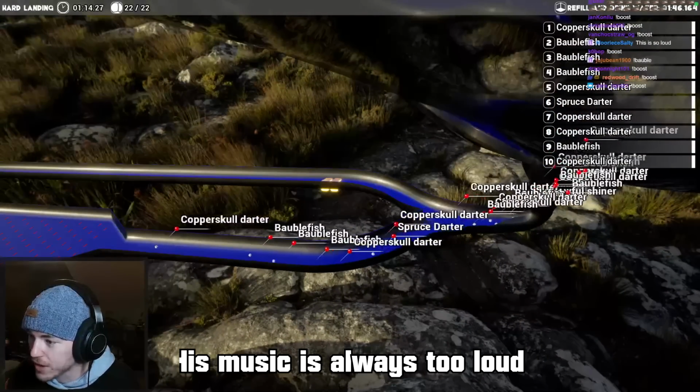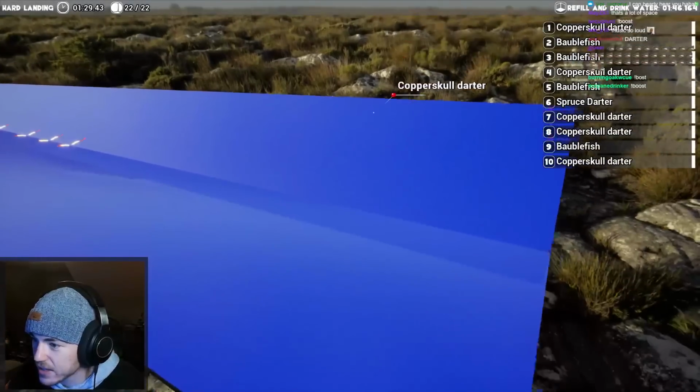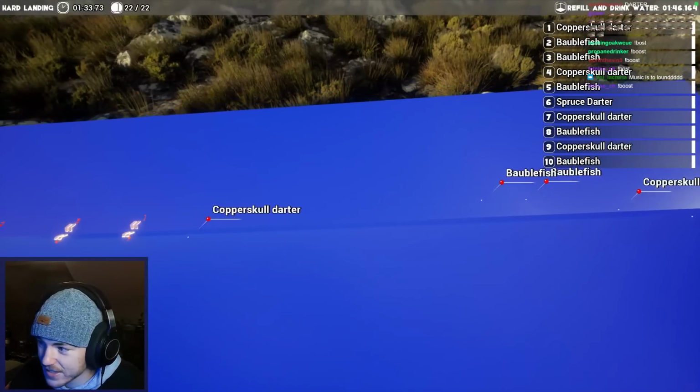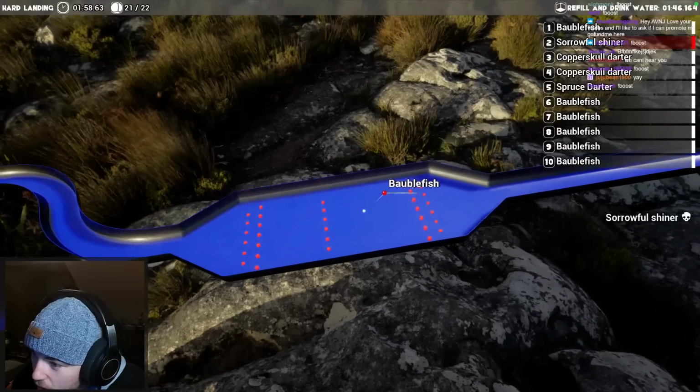Left or right, all of the contestants choosing left. Oh, Copper Skull Darter going to. Oh, but Copper Skull Darter takes the lead from the right side. It's launched over here. Bobblefish is not far behind. Everyone not far behind now with some boost. The Bobblefish takes the lead. He gets stopped.